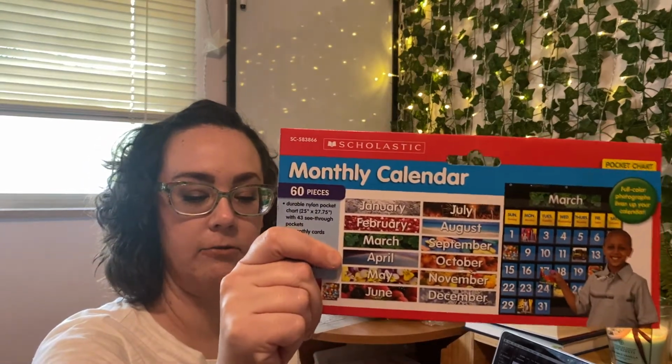Okay, so one of the things that I decided to change this year is my calendar. Previously I had a blue pocket chart with the calendar pieces, and I'd purchased those my very first year of teaching. So I'm going into my 10th year of teaching. So this year I decided I wanted to switch that blue pocket chart over to a black one just to keep it more neutral. So I had picked up just this calendar thing from Amazon. It's just a black pocket chart.